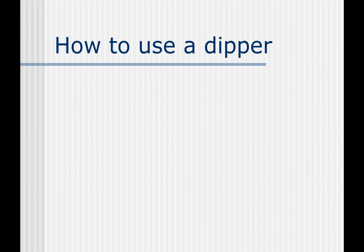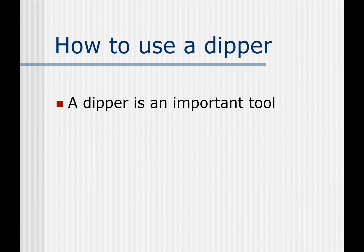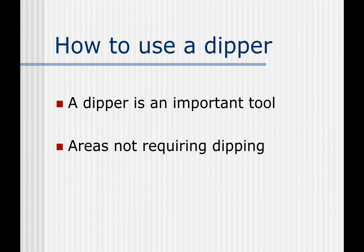Another thing is how to use a dipper. A dipper is a small little cup, usually on the end of a stick, and is an important tool if you're looking for larvae. Some areas don't require dipping, but if you are using dippers to see that larvae are present, especially in backwaters or stagnant standing water that may not be very deep but is there for quite a bit of time.